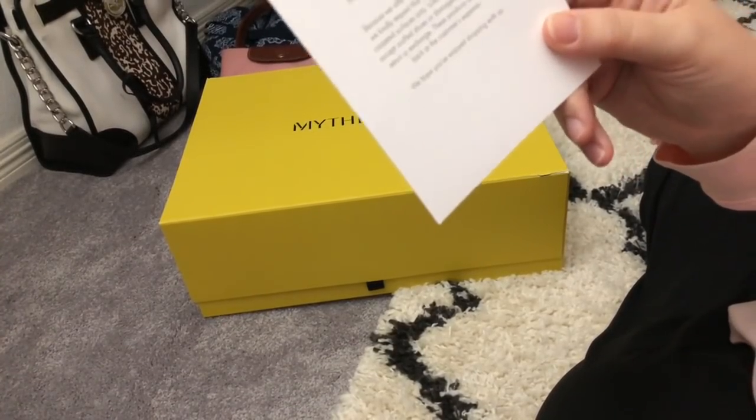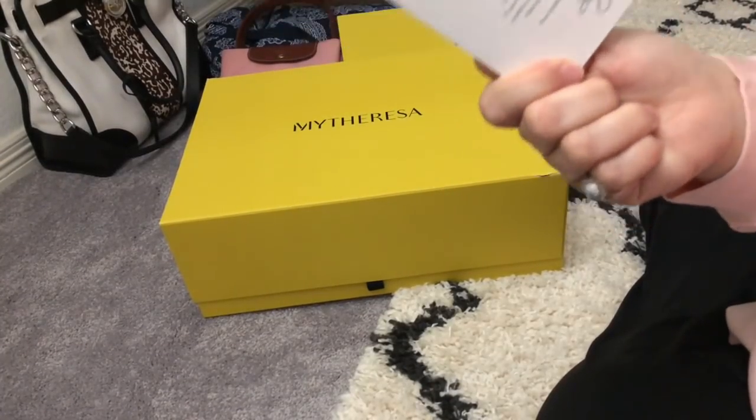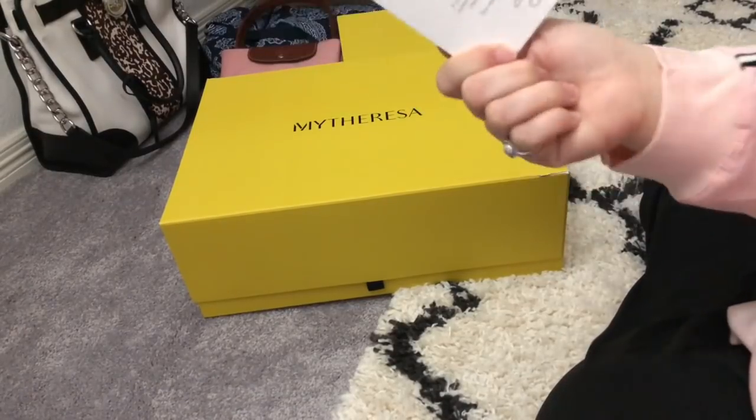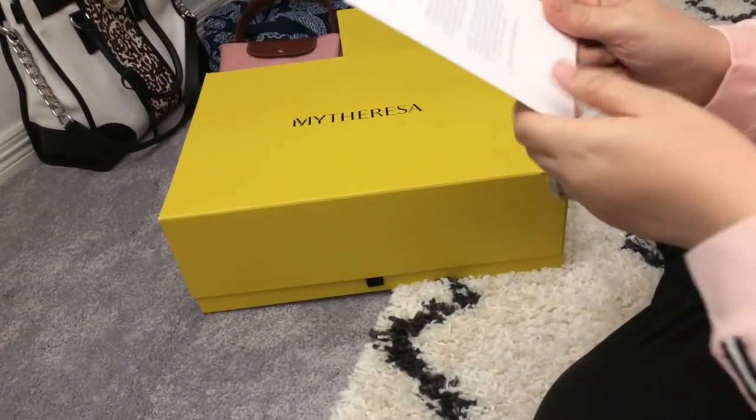It also goes on to say that it will accept any shoes to be returned only if you try them out on a carpet surface, which makes sense. Nobody wants a scuffed up shoe.